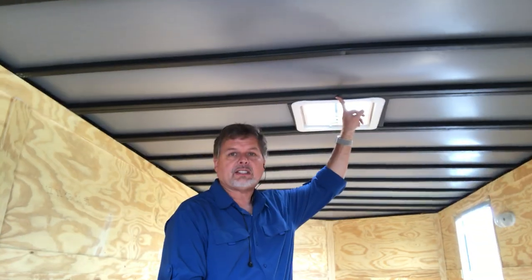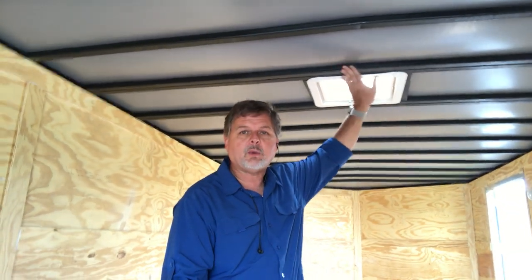It's already wired and braced up here for an AC. So you can go ahead and get you an AC if you want to. We can get it done for you. That's absolutely easy peasy for us to do. And here on the back, when you get in the back, look at that. Close your box up.